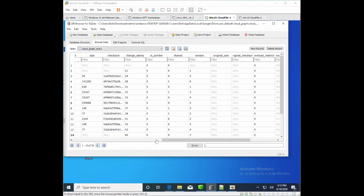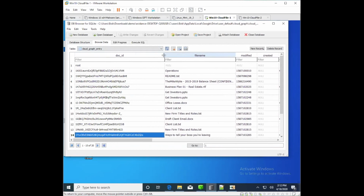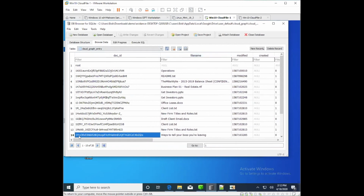Okay, so the other thing here was we wanted to take a look at this doc type. So we can see that this doc ID starts with 1YW and ends in 20. And so my next question is further examination of the file name database uncovers additional documents of interest. Doc ID 1MP. So I want you to take a look at the one that starts with 1MP.